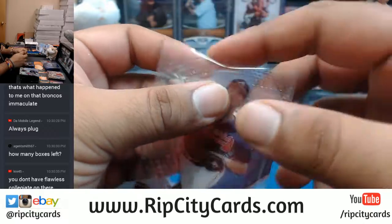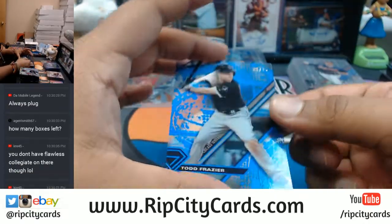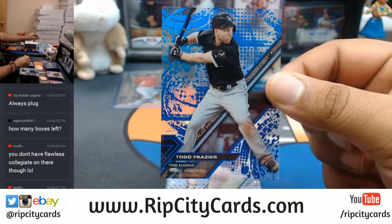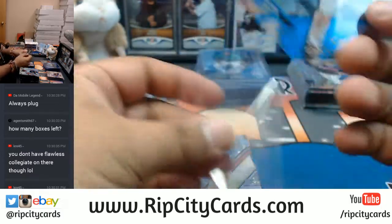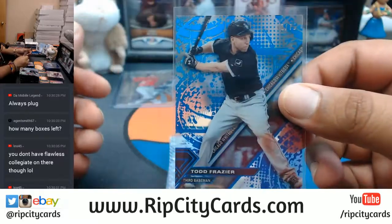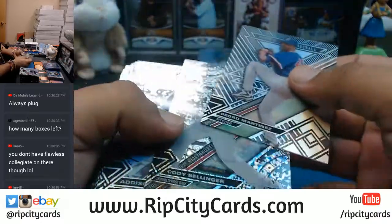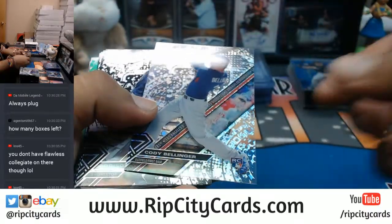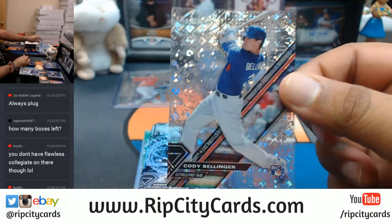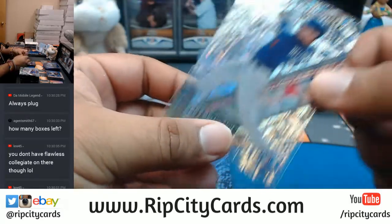I don't have Flawless Collegiate. Yeah, because that stuff is stupid expensive, and we would lose money if we put that on eBay. Just keeping it G. Todd Frazier of the White Sox to 75. You'll seldom ever see high-end product of ours on eBay, because we are not in the business of losing money. You feel me? Cody Bellinger to 250 for the Dodgers.